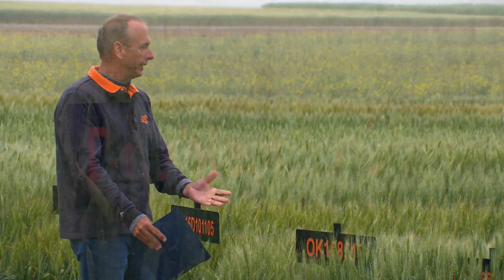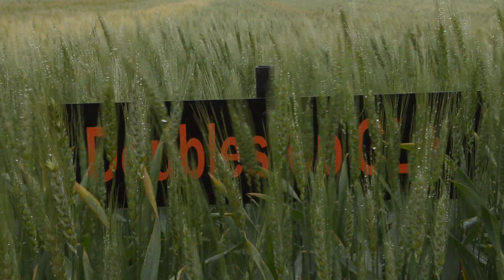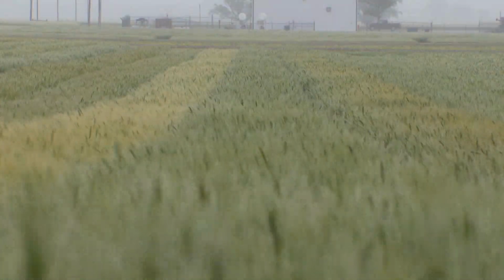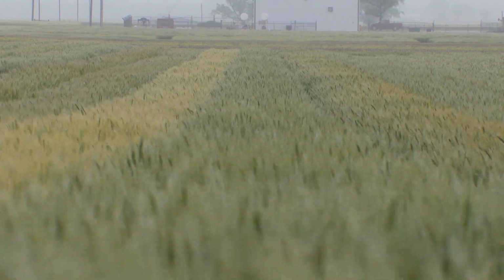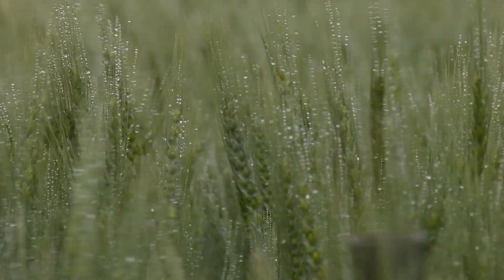It's a very popular variety now, and it was popular to begin with for its Clearfield package, that being the herbicide resistance trait combined with management to control grassy weeds in Oklahoma. But it's also popular because it's just a good variety, agronomically speaking, and a tremendous variety in the mill. We really want to continue and perpetuate that genetics as much as we can. Of course, we didn't really have to try to do that. It just happened, the cream just rises to the top, and Doublestop has done that.